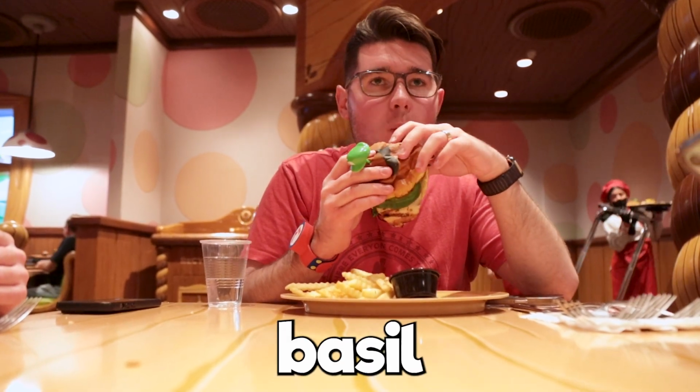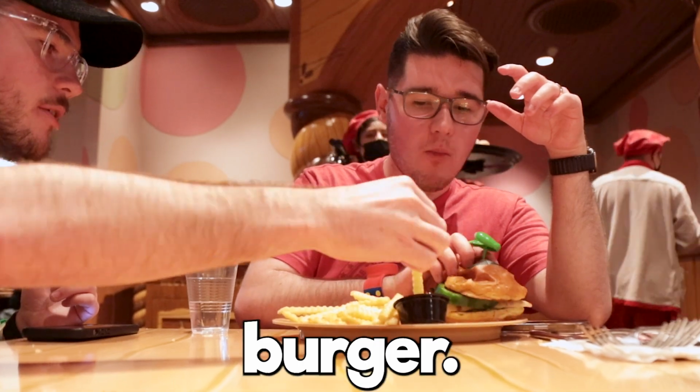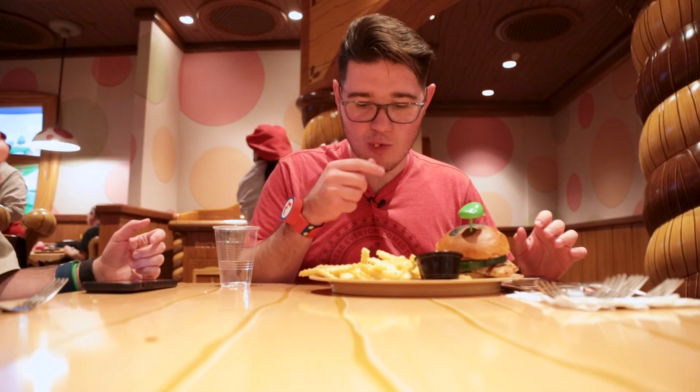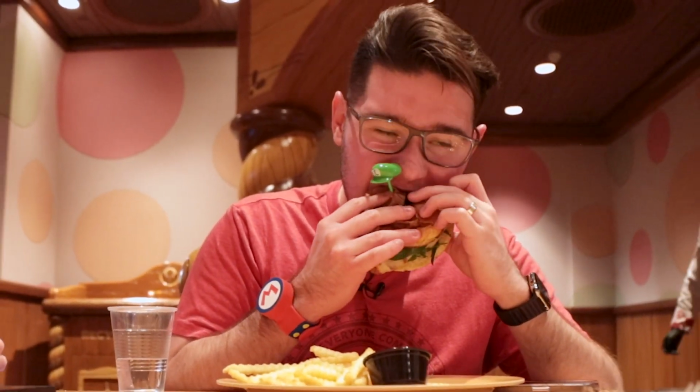Now, I think it's the basil pesto that I didn't love, and I don't know why, but I wasn't a fan of the green pepper on the burger. Maybe at this point I had been eating so much I lost touch a tad. But it definitely didn't taste as good as the Mario burger. Now, that seemed to be an unpopular opinion as my mom thought it was the best main menu item out of all of them.